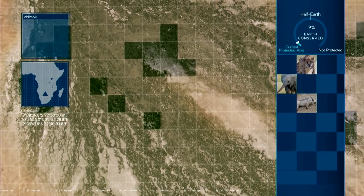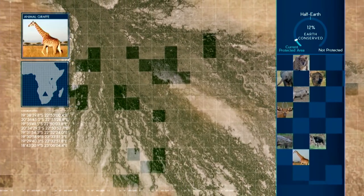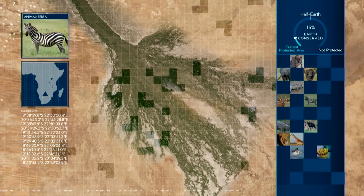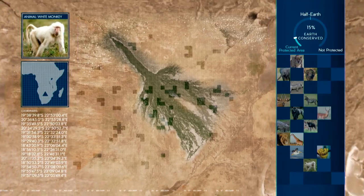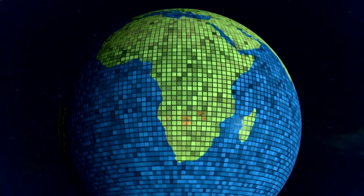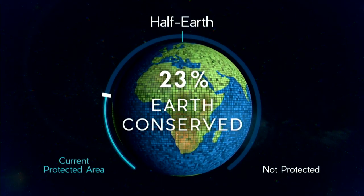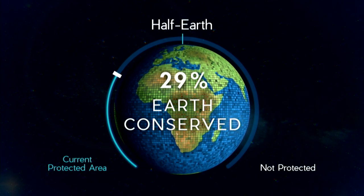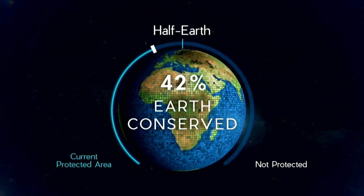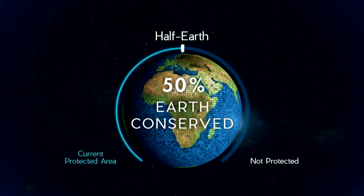The Half Earth Project is working to engage people everywhere in why these places are special and how they can best be managed to protect life on Earth. Through cutting-edge technology, we're mapping the magnificent global web of biodiversity with unprecedented resolution and providing scientific leadership and actionable guidance for conservation to achieve the goal of Half Earth.